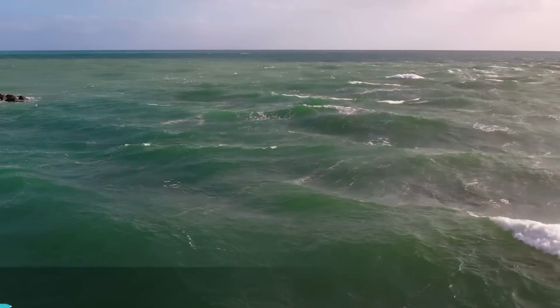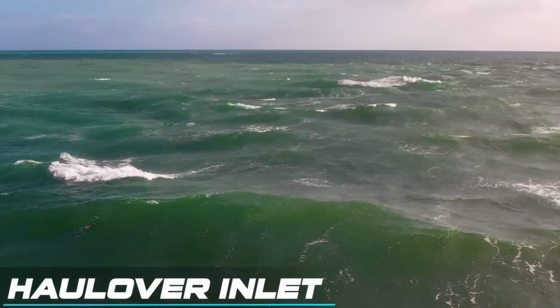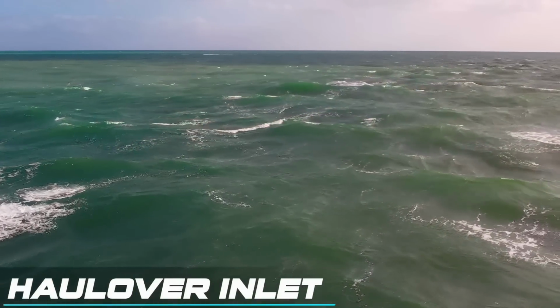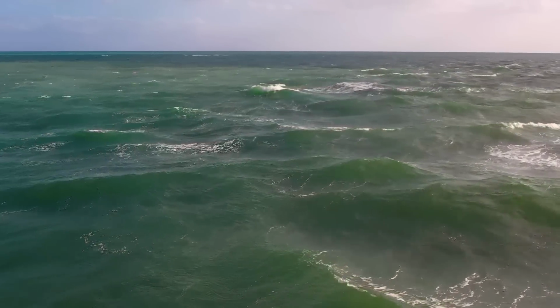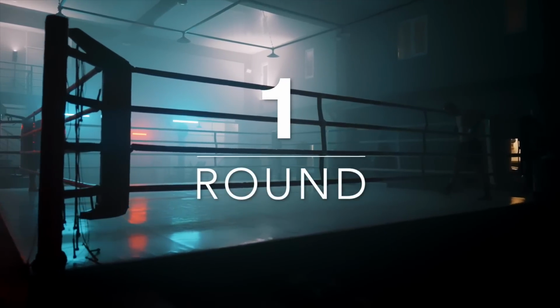Oh man, these images do not look like they will fare well for our boaters. Welcome back guys to Boats vs. Haulover, where man and machine take on Mother Nature down at Haulover Inlet in Miami, Florida. And man, the boaters are going to have their work cut out for them today as they step in the ring and try and do battle with the inlet.